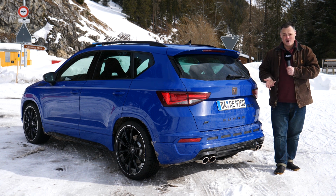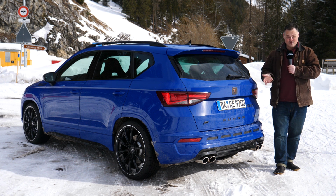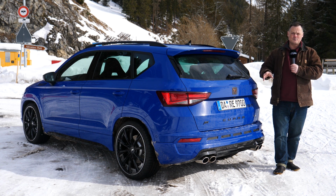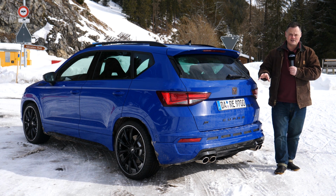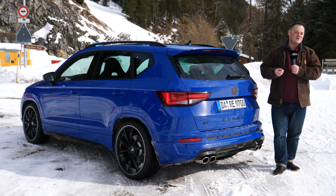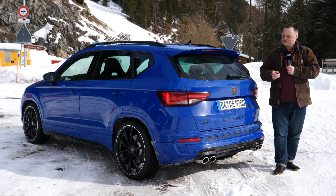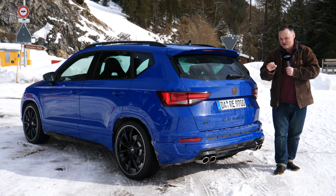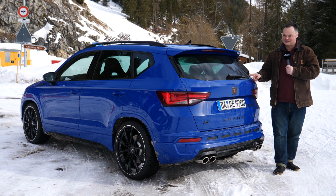Now, I think personally the Cupra Ateca, just standardly as it comes off the line, is a pretty great car. At its price point, there really isn't anything that I can think of that immediately and obviously compares. But that's never going to be quite enough for some people. And I would say to those people, you really should give this a test drive. Because if you like the Cupra Ateca, then you're really going to like this.